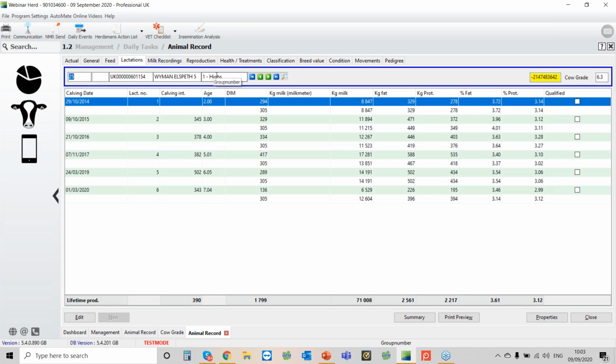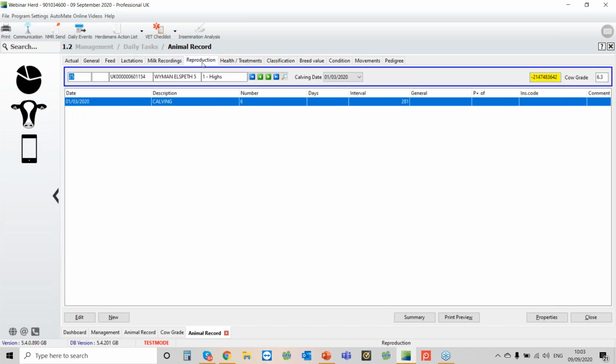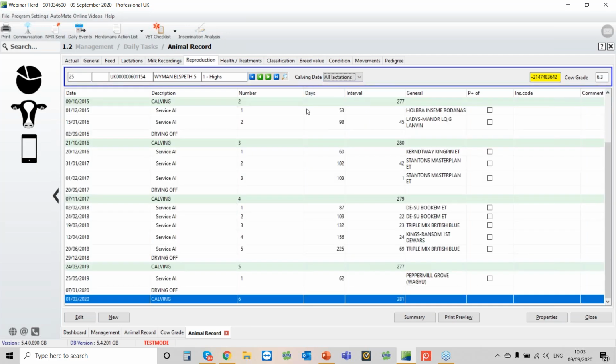Let's have a look first at reproduction. What's she like to get in calf? I pick all lactations again. So 2 services, 3 services, 4 services, just 1 serve there. So she's not doing too badly. At this point, I know this is a cow that's milking well. I know this is a cow that we can get in calf.